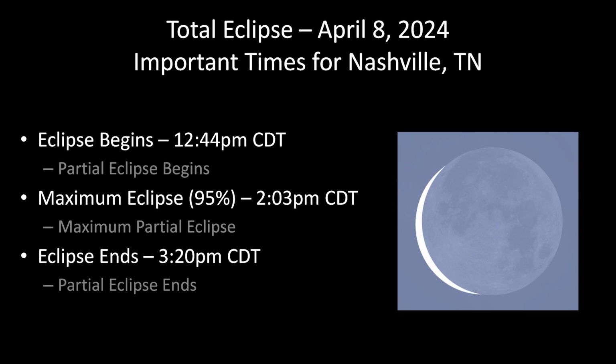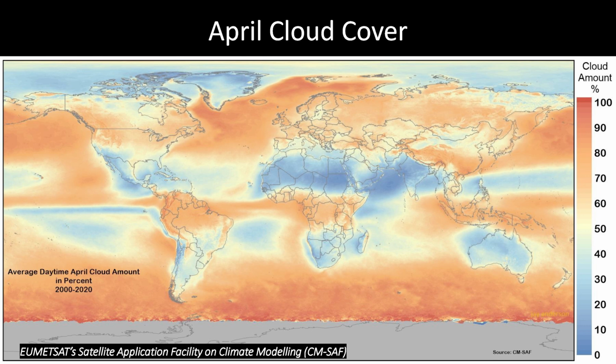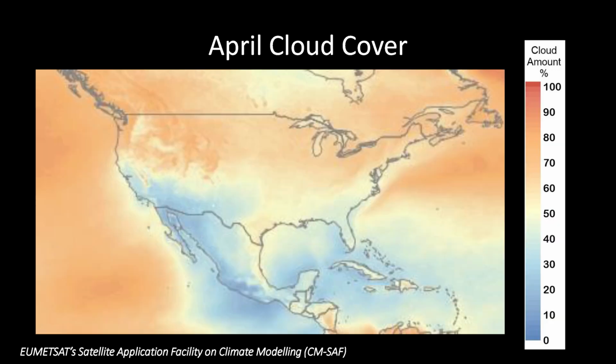Okay. Things to keep in mind, and this is one thing that we're considering because the staff of Dyer is planning on traveling that day. This is April cloud cover, and the thing to take away is that orange areas, like up in here, or maybe partially in Tennessee, tend to have a significant amount of cloud cover. And then bluer areas are more favorable. So if you're planning on traveling, remember that the path is coming up through Mexico and going up through the eastern seaboard. If you want to travel, then you might try to head down towards the southwestern portion of the path if you want to kind of ensure that you're going to be in pretty good skies. Here's a little close-up view of that, just to give you a better indication. Of course, we're right smack dab in some of that yellowish orange, but you never know.